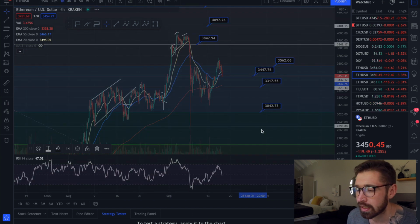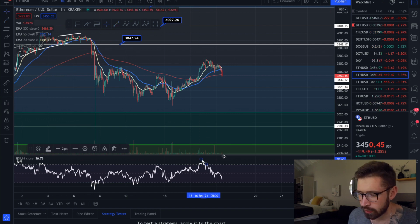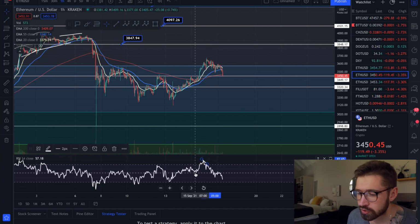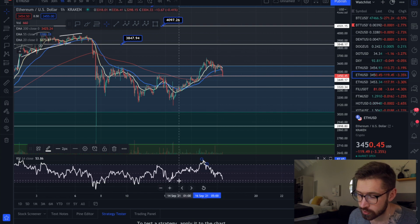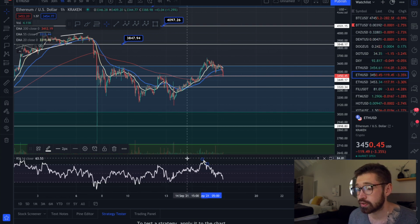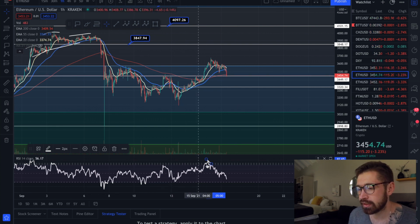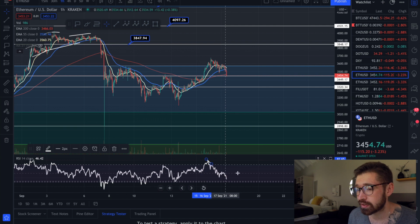If we look at Ethereum on the hourly, there was also a bearish divergence. We were creating higher highs, and we're creating a lower high in the RSI. And you can see we're trending towards oversold. You can see right here, we bounced off about 30. Here we bounced off about 26 on the RSI. So always look at your RSI on your 1-hour chart, and it can indicate when you're going to see a bounce back to the upside.